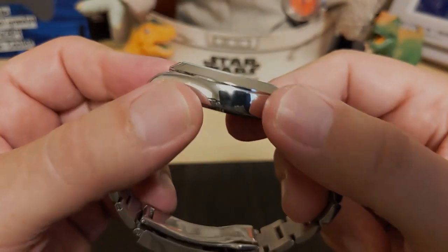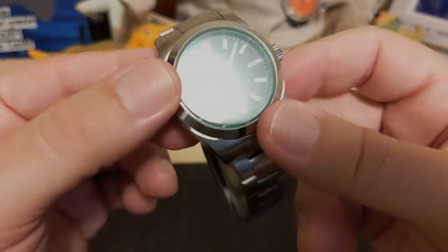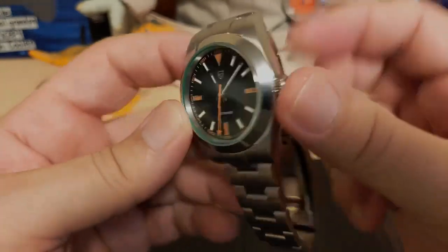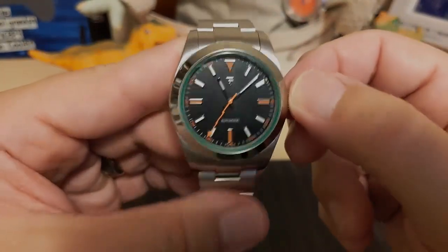Then the crystal is a flat sapphire. It's got this green tint to it. At least I think it has green tint. They sure claim it has green tint. I don't know if they just painted the edges green and called it good or not, because it's really hard to tell. But I'll take their word for it.